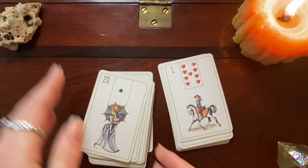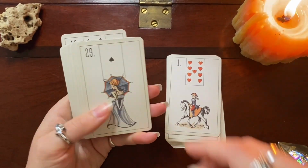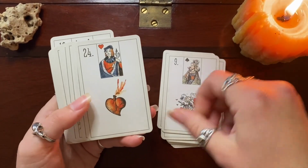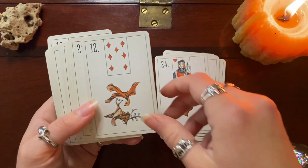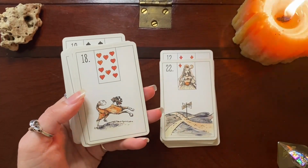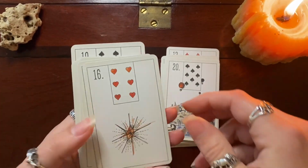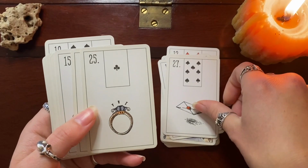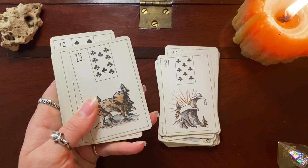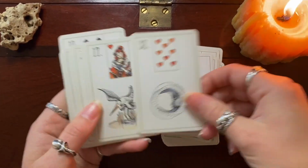There we go. So, I don't know that I want to rank them in terms of my favorites, but this is certainly my most used. It is the clearest reader. It will get right to the point, exactly what you need to know. And I think that's largely just a function of the Lenormand system, but this deck in particular works like an absolute dream for me. I would like to get another copy of this. And if it came in a smaller box, this would definitely be the one I would carry with me because I'm just so in love with these cards.